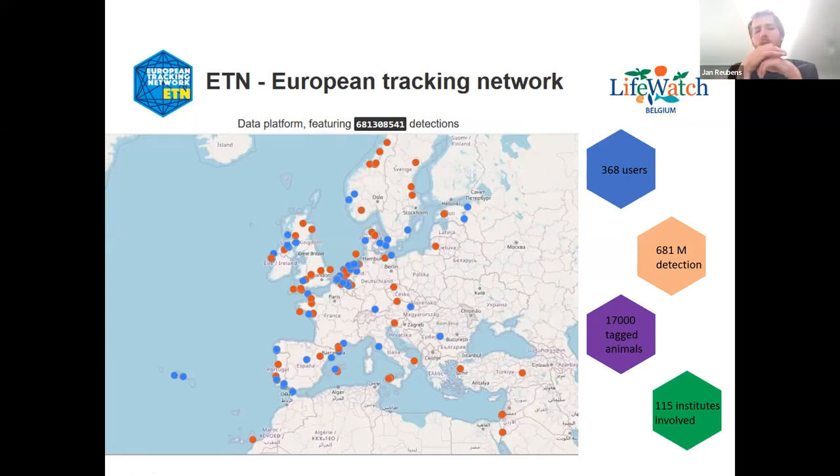And then I just want to say that although the initiative started as something from Belgium, it's now all integrated in the European tracking network. So having several institutes working together in Belgium, we thought, okay, it's not only having the infrastructure, but it's also about the data and the data sharing, and have a common data platform. So we developed something for Belgium, but then soon other institutes outside Belgium started asking whether they could join our initiative. And then through this cost action that we now have running, we decided to make this something pan-European.